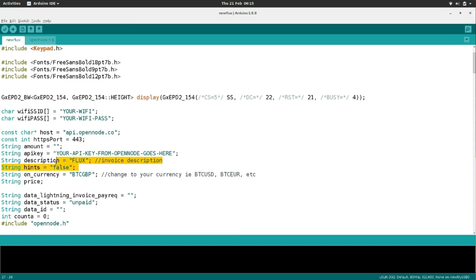Hints false. As I said in the last tutorial, OpenNode, really cool, they added hints to their invoices to make it easier for routes to be made through the network. But that made the invoices a little bit bigger, which meant that they wouldn't fit on my tiny little ePaper displays. So I called them and I emailed them, and very kindly, within a few hours, they'd added a parameter to their API which can. So we're saying we don't want the hints in our invoices, so we end up with nice small invoices.